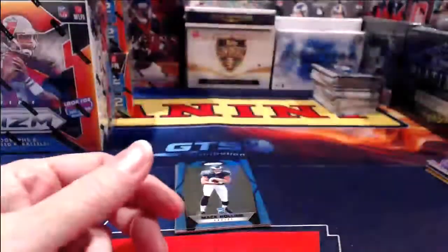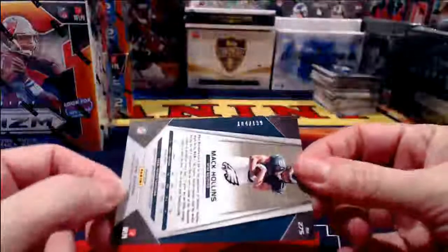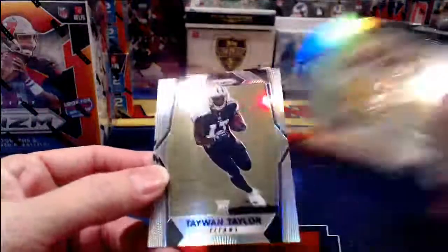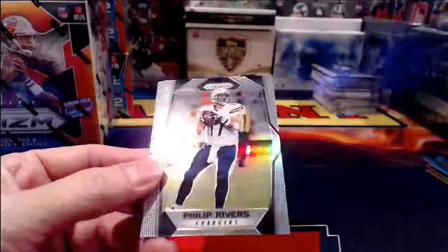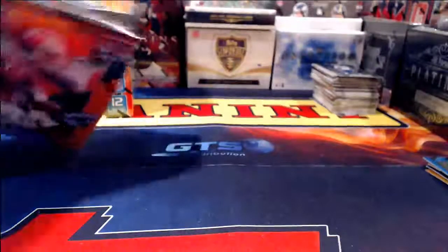C.J. Beathard for the 49ers. A little Mac Hollins for the Eagles to 199. Sama J. Pirine, Tywan Taylor, Phillip Rivers, and Jeremy Hill. And that has box 1 in the books.